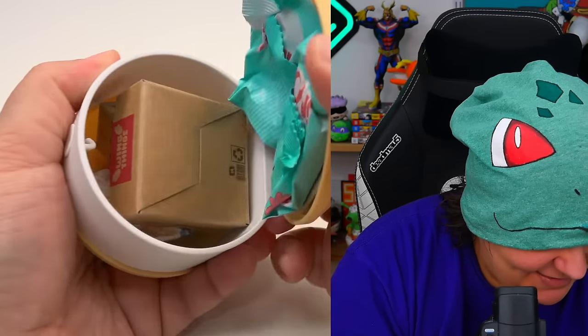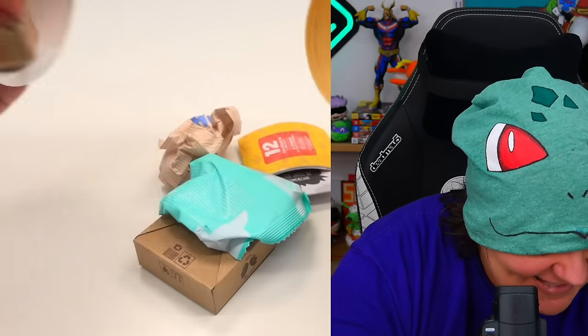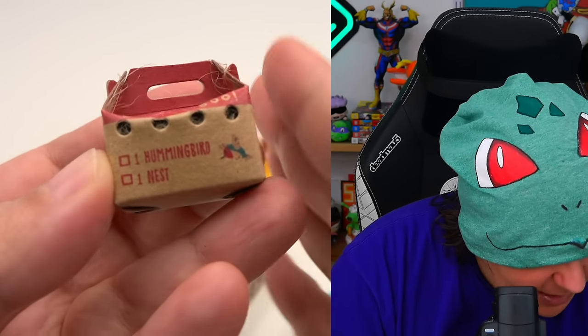Please be different. Oh, oh, oh. Wings! Birds! Yes! This gotta be birds, right? Please don't mislead me. Clearly there's gonna be a bird in here because, oh, it's a hummingbird.